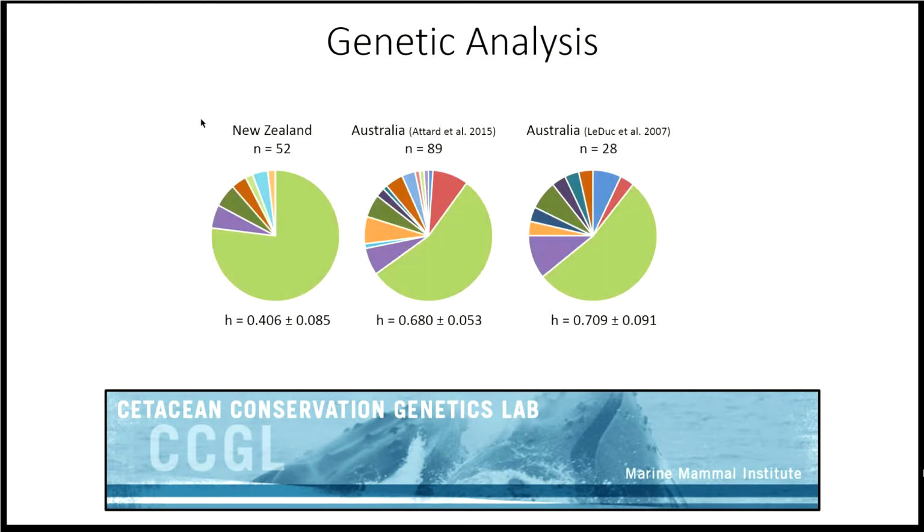And another way to look at this visually is using these pie charts. And here, you can see that they're most similar to the Australian population, but that the genetic diversity of the New Zealand population is much, much lower. And I'll add that in the literature, it's been established that this Australian population has the lowest genetic diversity of any blue whale population, and that's hypothesized to be due to a small founding population and a small population size.